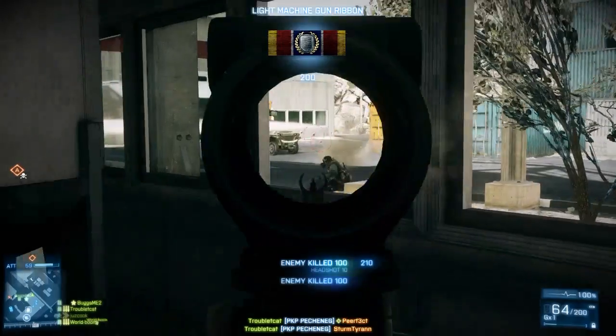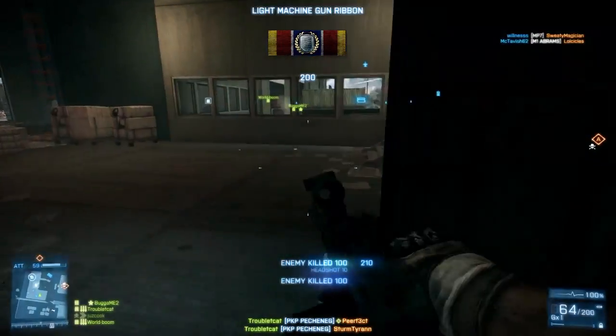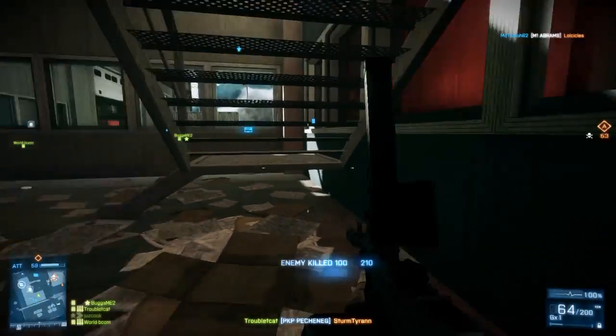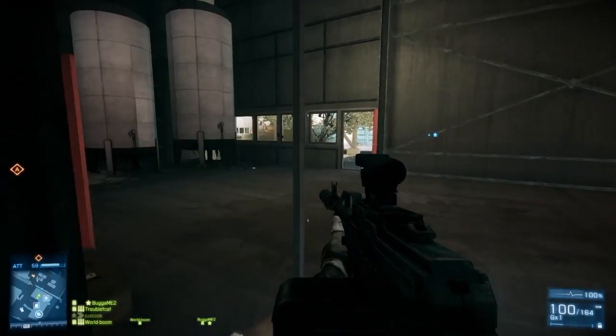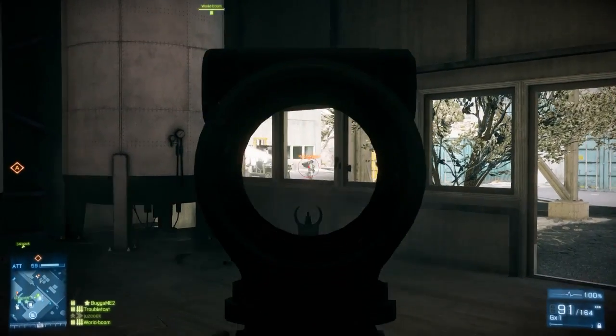Basically, the combination of the foregrip and the suppressor makes this a lot easier to control when you're mobile than when you have a bipod on there. Still got the close range scope. You don't really want to go for a long range sight, or you're going to have a hard time with the recoil.